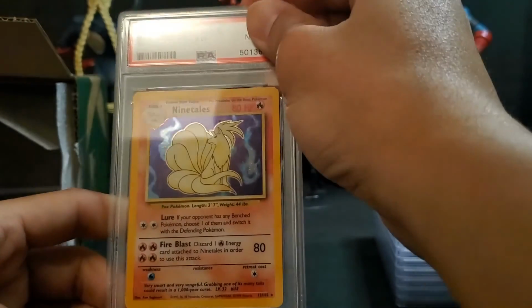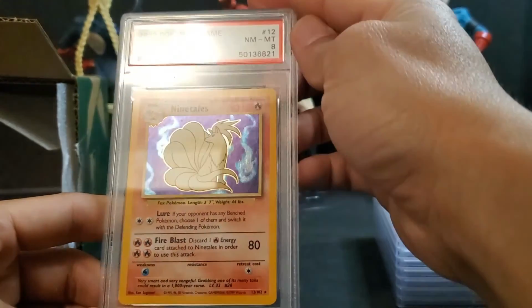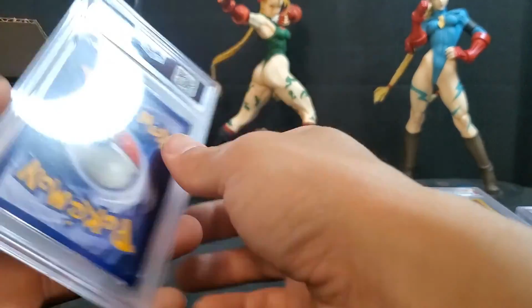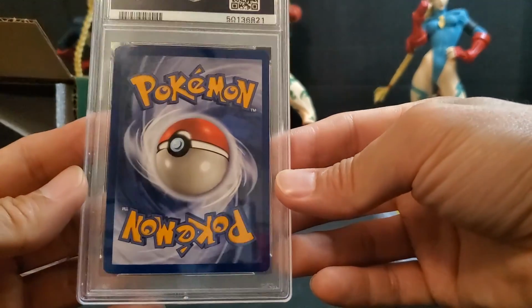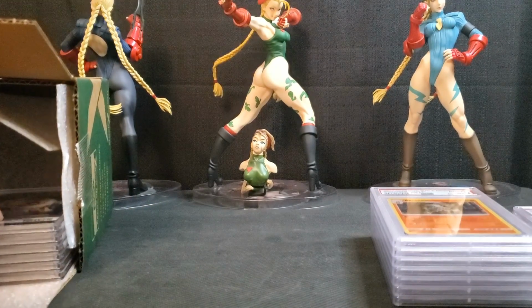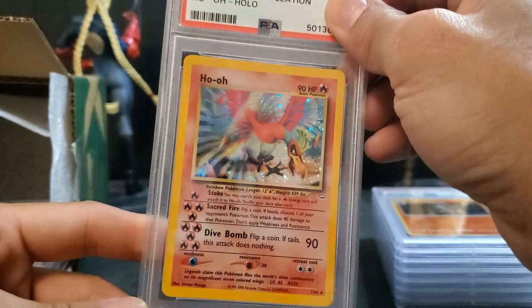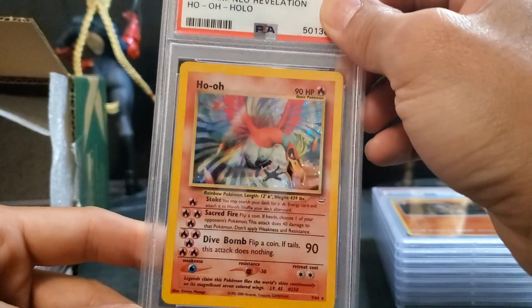Here's another one, a Ninetales. And this is an 8. So a lot of these older cards. I don't think Power had any of the first edition Shadowless, because he was too young and too broke, just like most kids. Alright. There's a holo. Ooh, it's a nice looking holo. Look at that. The holo's pretty nice on it.